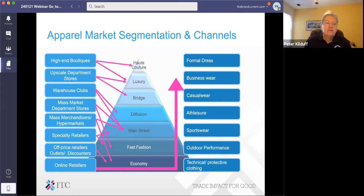And then finally, the online, well, you can find online that services all of these segments up to luxury. I don't know that there's online that does haute couture, but you can find online retailers that service all segments all the way up to luxury. Then on the right-hand side here, we have the segment by use: the formal dress, the business wear, the casual wear, the athleisure, the sportswear, the outdoor performance gear, and then technical and protective clothing, say like workwear, uniforms, and so on, which of course are a big market in the United States.